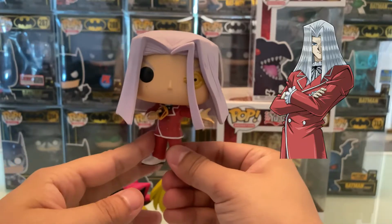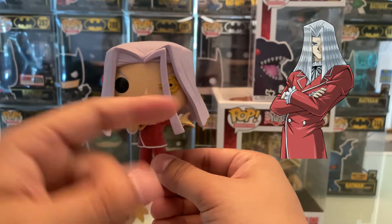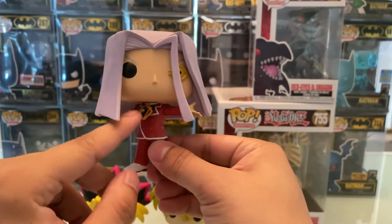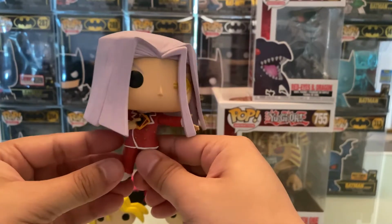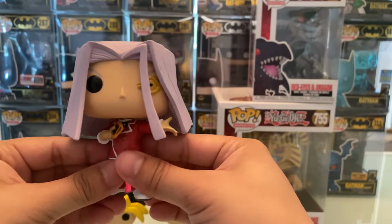You can see here he's got that cool posture with his hand out, the hair here that splits the Millennium Eyes. You can see it looks like I have a little dot there. Okay, yep, got that off. And then you can see he's holding his cards. So this is a nice piece here too. Pegasus, really renowned for his Toon Monsters, Toon World, yeah, so this is really cool. I do like this one too.